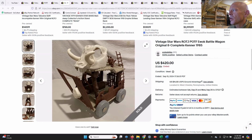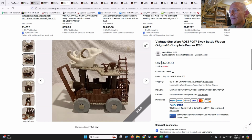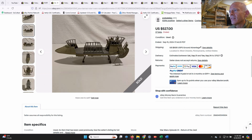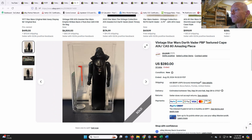Same seller also had the Ewok Battle Wagon. This one also looks complete and in really good shape. The skull and the drum for the battering ram often do get yellow on this, but this one was very clean and white. $420 on that one. I'm kind of used to $600 to $650 for the Ewok Battle Wagon, and I'd say $800 to $900 minimum for the skiff. So both of those kind of fell underneath the radar in terms of auctions.